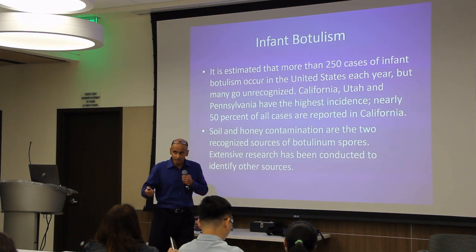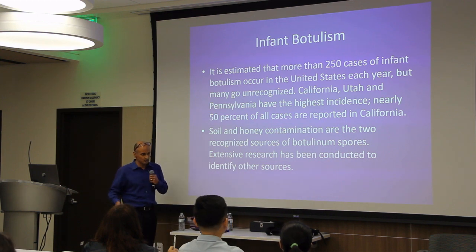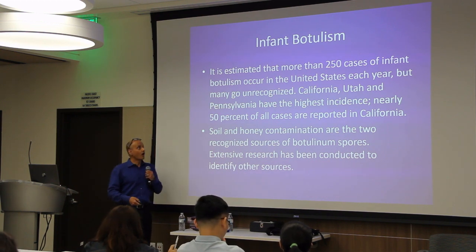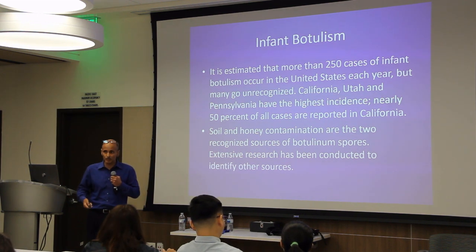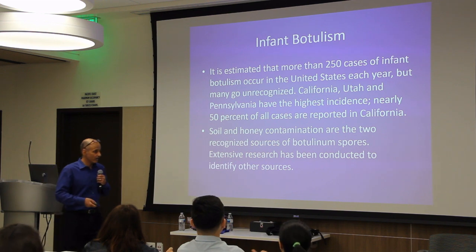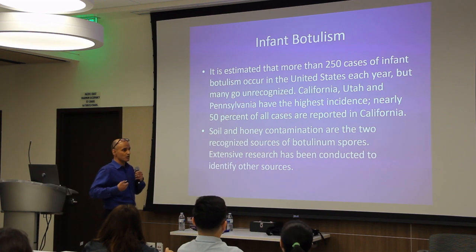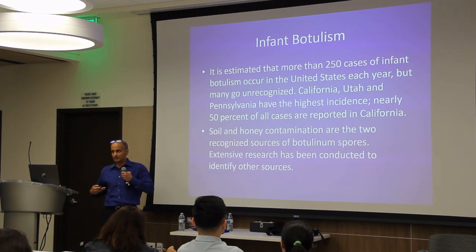Most cases of botulism in the United States these days, in the 2010s, are actually infant botulism. The spores can lie dormant in the soil. The spores can also lie dormant in honey and other preserves, and can then proliferate as bacteria in the gut of infants. They usually don't do that for adults.